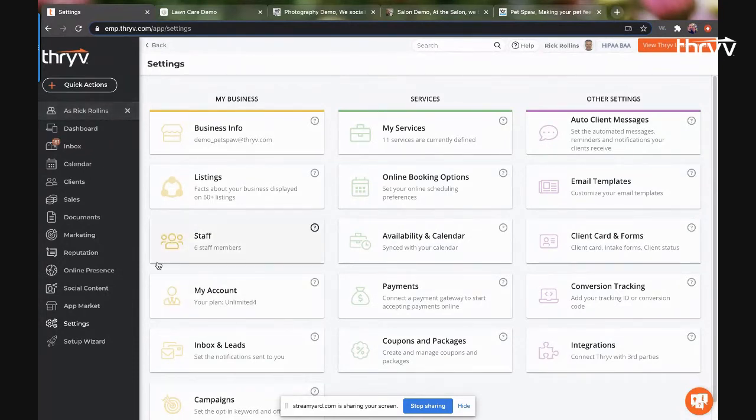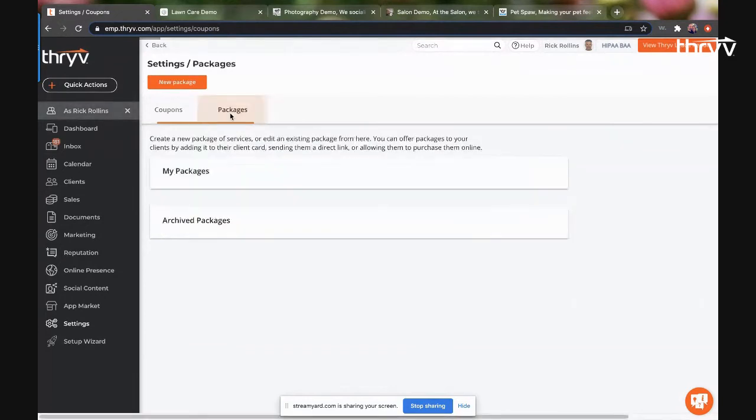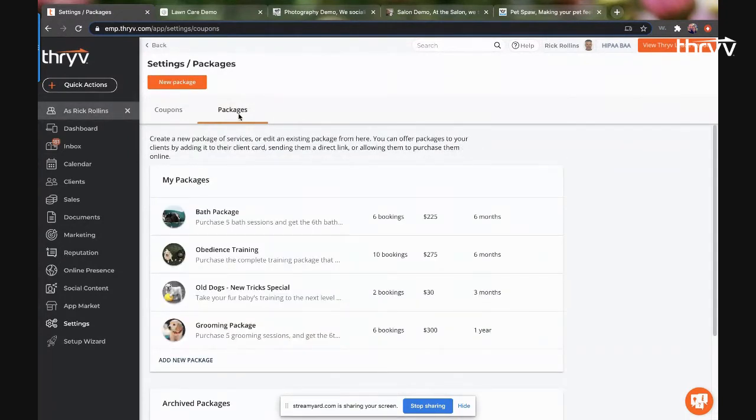So I'm gonna walk through just creating a package. You would do that from your settings screen. Go into coupons and packages here. It'll open on the coupons, but you can toggle over to the packages side. I've got quite a few made. And so we just wanted to walk you through creating a whole new package.